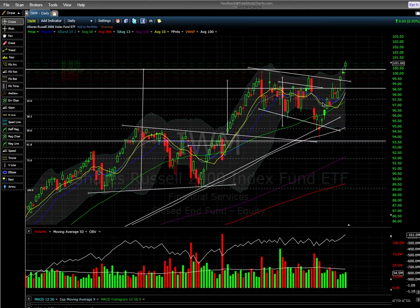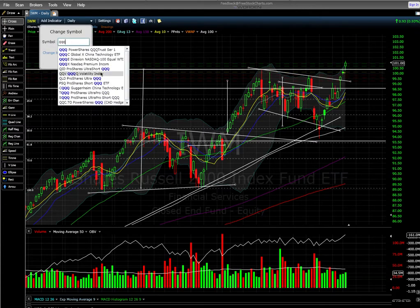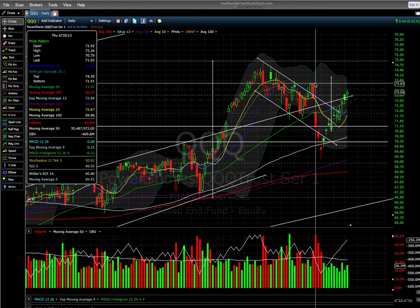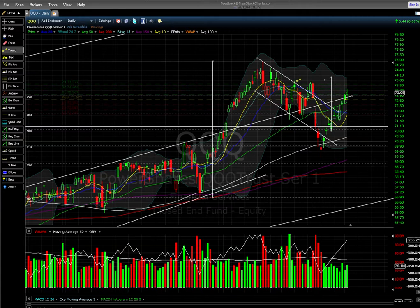So we are getting a few mixed signals. I thought maybe it would need to consolidate here a little bit more, and that it needed a lot of power to break above that. So I did that pretty decently. So let's look at the QQQs one more time. QQQs are also still inside this pattern here, inside bar here on this down move. So the IWM leading is a sign of strength for this market.